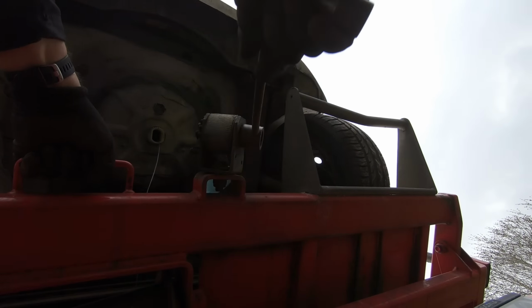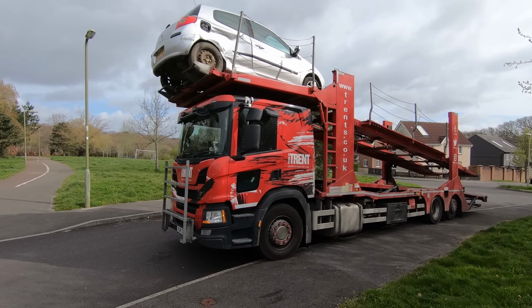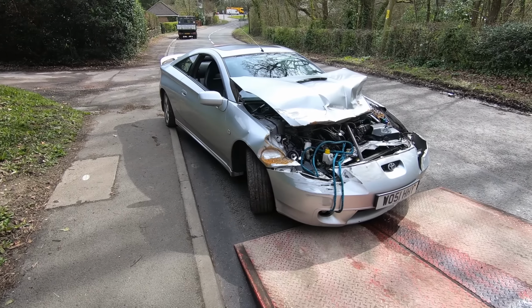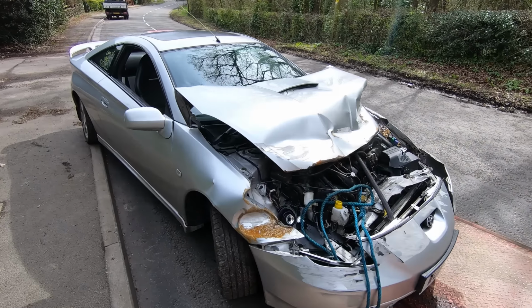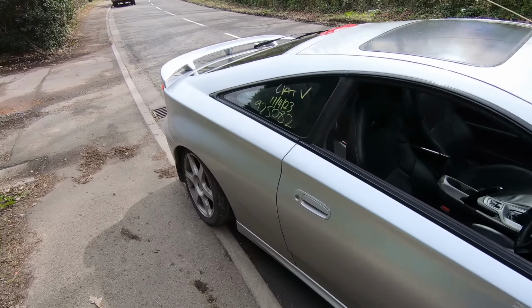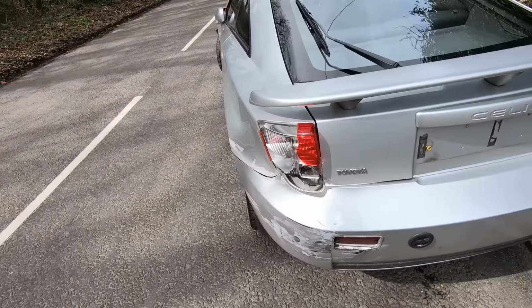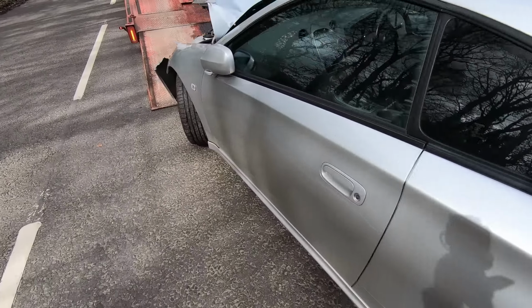Gonna make our way over to our next one now, which is, I think, a couple in Southampton, and then over to Andover. So here is another unfortunate victim. This one has actually taken quite a battering. Poor thing, 2001 Toyota Celica.